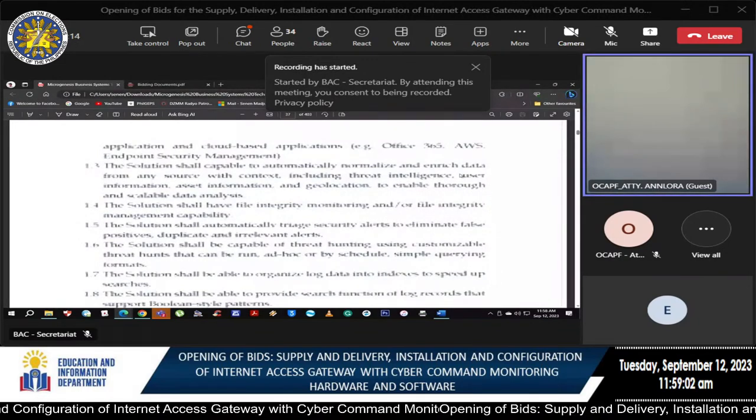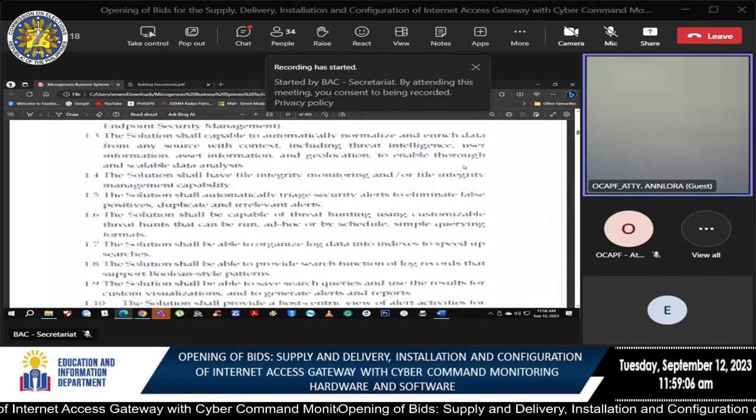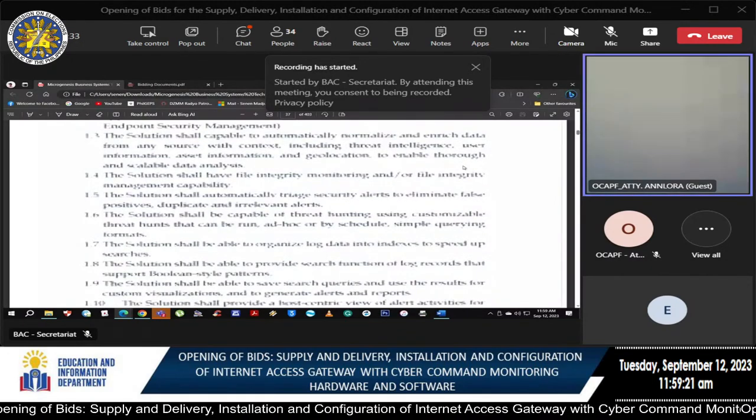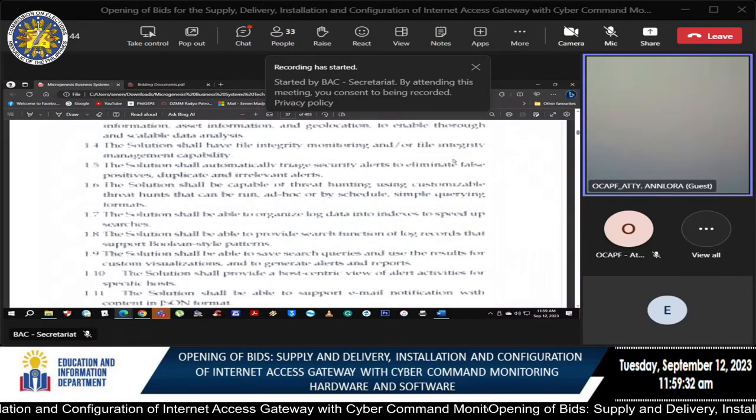The solution shall provide a host-centric view of alert activities for specific hosts. The solution shall be able to support email notification with content in JSON format. The solution shall have the option to store both raw and processed data. The solution shall be able to show an alert score of an event based on fidelity, importance of the category, reputation, and duration of an observed event, among others.